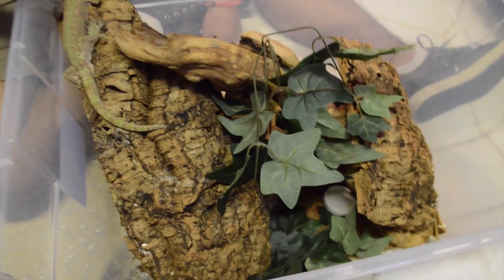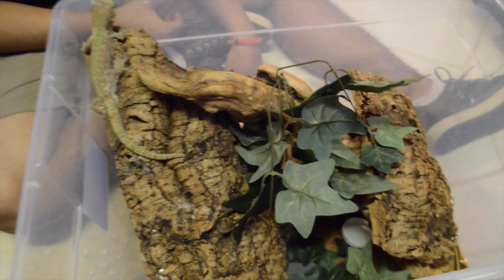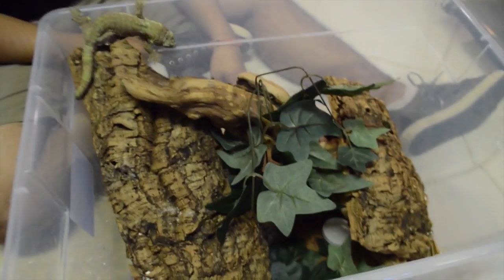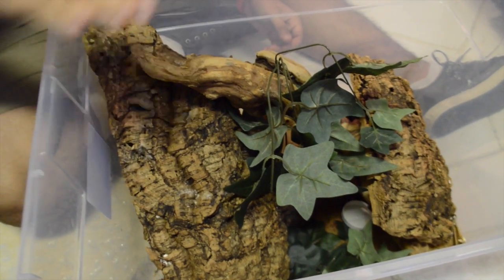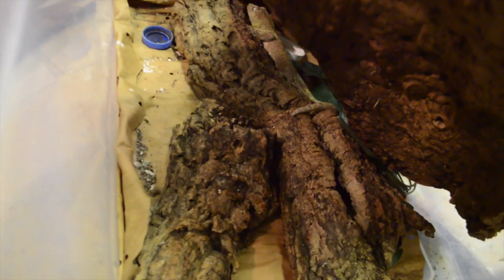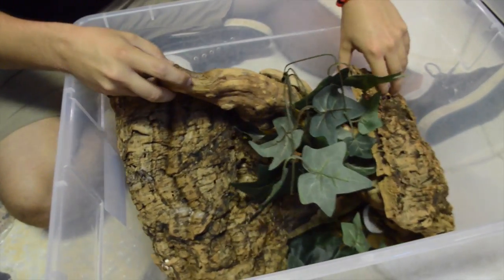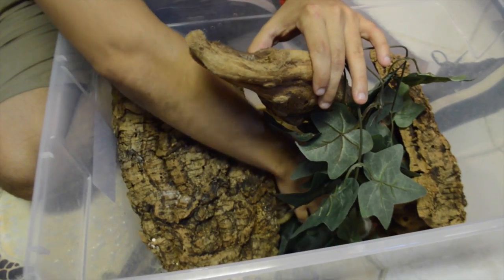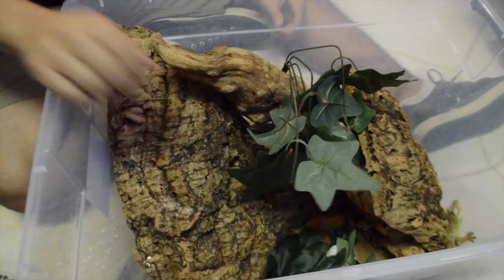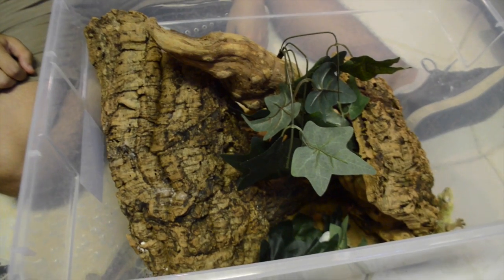What we use for substrate is paper. You could use paper towels. That's what's easiest to clean, pretty much. But you could also use peat moss, sphagnum moss, all that good stuff. If you're going to have Chahoua, a lot of people like to have it layered. There's a lot of cork bark on the bottom as well where they can crawl in and hide. A lot of people that keep Chahoua like to keep a nice vivarium type enclosure. You could definitely get creative, and I think these are the perfect animals to have a live vivarium.